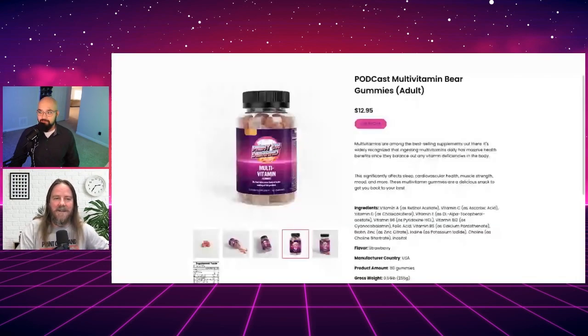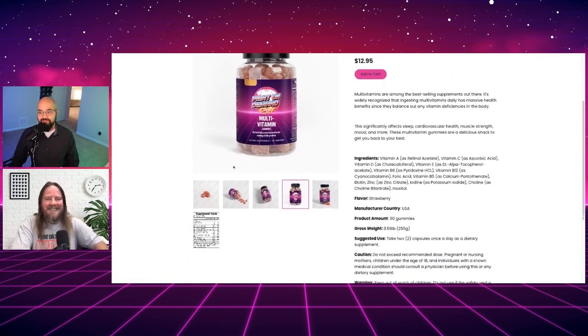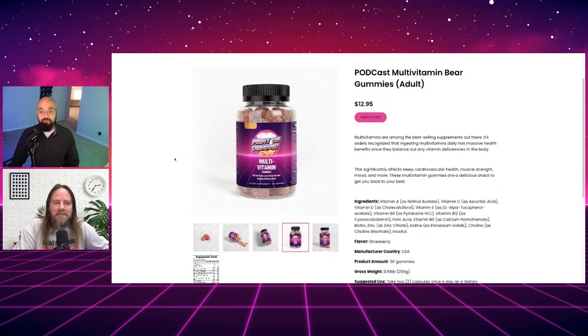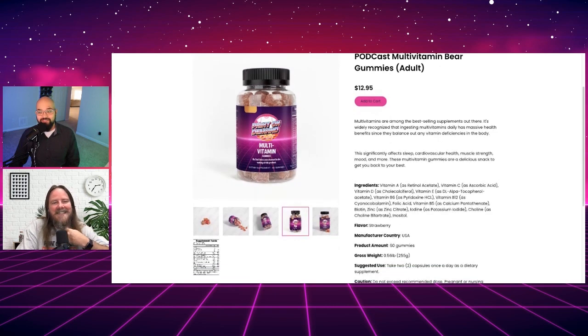And speaking of gummy vitamins, and I'm going to be completely transparent, I didn't even know this was a real thing. I know you sent me a picture of it, but I did not know that it was real. But check it out: PODcast multivitamin bear gummies, $12.95. So not only are we good for your business health, we've got multivitamins, people, and we're good for your overall health as well.